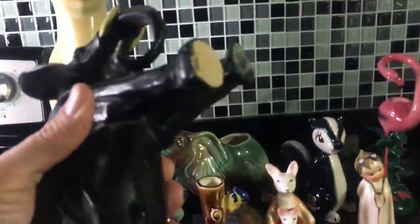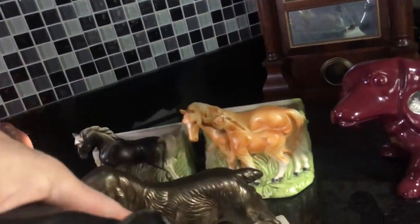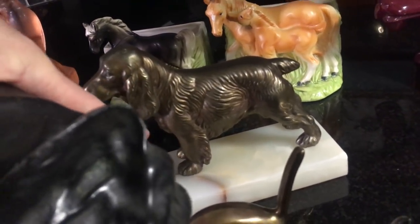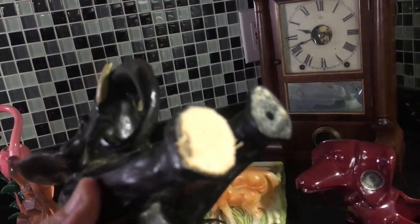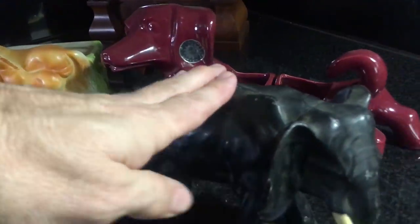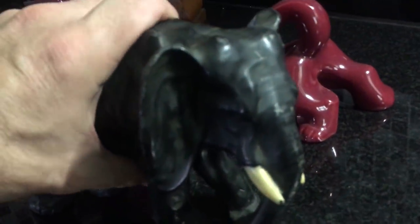You will see when you turn it upside down, we've got holes in the bottom of the hooves of the feet. And sometimes something like this would be mounted on marble. We see the way this spaniel is mounted there. And there's something floating around inside. It looks like someone put some plaster in those holes and then covered it up with some kind of cloth. But he's not really a clock topper. He's not a doorstop. He's not made by Hubley. He's just a decorative figure, and he's got no damage at all. The trunk is perfect.